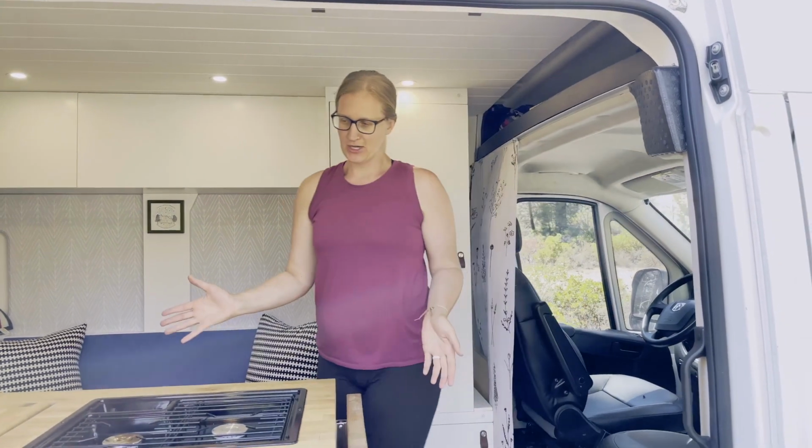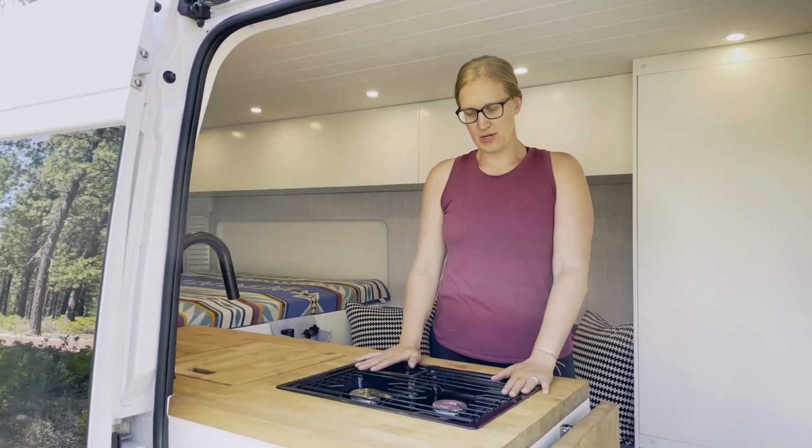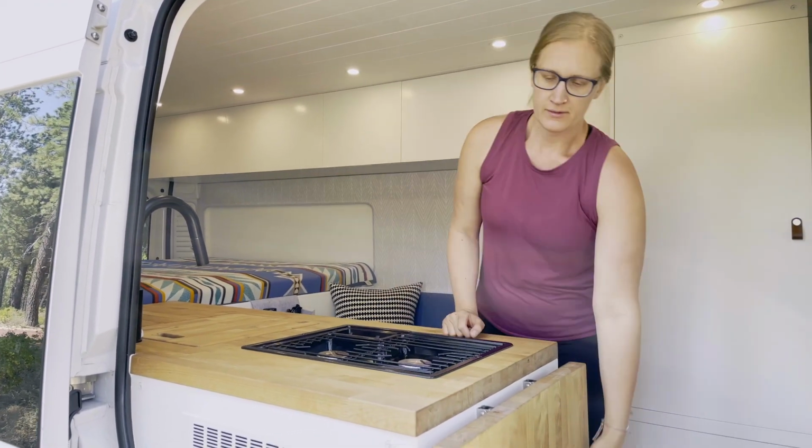First thing you see here is our kitchen area. We have an awesome 2-burner stove, runs off of propane, gives us a great view of whatever we're looking at, so it's really nice to cook here.